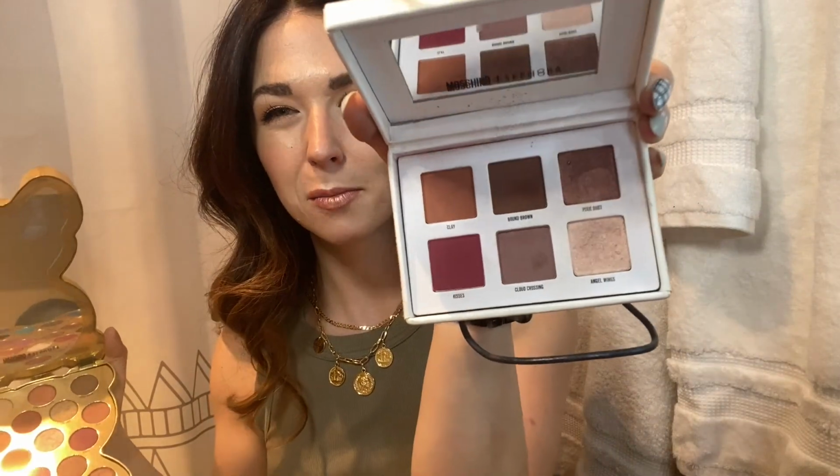I should have sold this one or given it away to a friend because this is a mini version of this. All the shadows that are in this are also in this palette. So there's really no need for me to have this one. Now, I guess that could be a good little travel palette. I just kind of keep them both around, mostly because this has some really fun shadows in it. Really cute. And this is also really cute. So I'm going to keep them both.